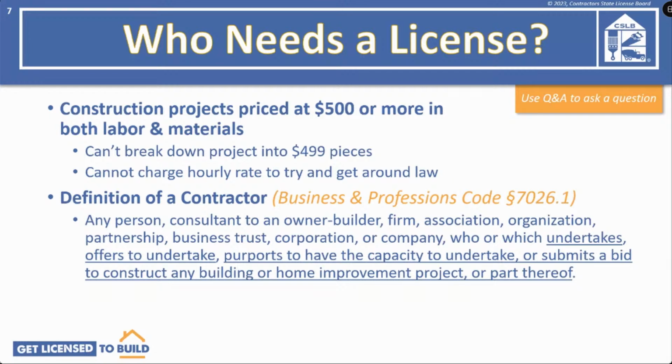A contractor is any person, consultant to an owner builder, firm, association, organization, partnership, business trust, corporation, or company who or which undertakes, offers to undertake, purports to have the capacity to undertake, or submits a bid to construct any building or home improvement project or part thereof.